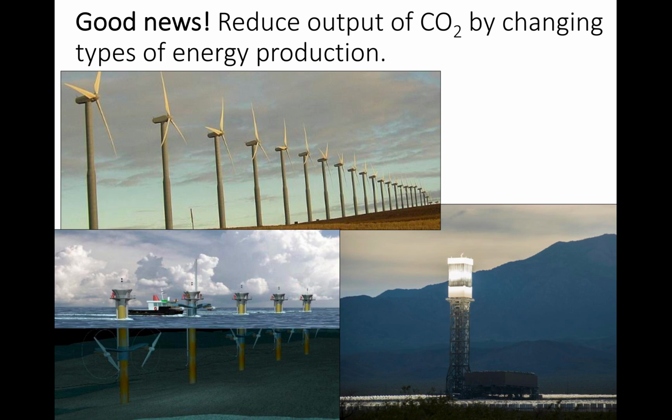So let's talk now about other ways that we as voters and individuals and communities can try to tackle this while we separately work on the technological fixes. So excellent news is that we have done a lot of research into green production of energy. So we can reduce our reliance on coal and natural gas and petroleum, like heating oil, if we're able to produce energy by wind, by tides, and by solar mirrors, mirrors concentrating the sun's energy onto a solar cell. So we've already started those types of projects.